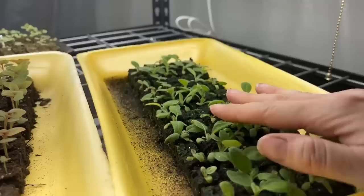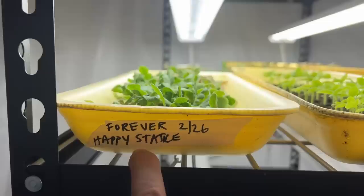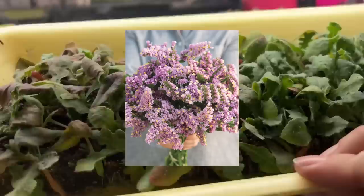More snapdragons back there. Who's over here? Oh, this is a statice. Oh, this is a new statice to me. It's called Forever Happy, which I think is a pink statice. It could be yellow. Don't quote me.